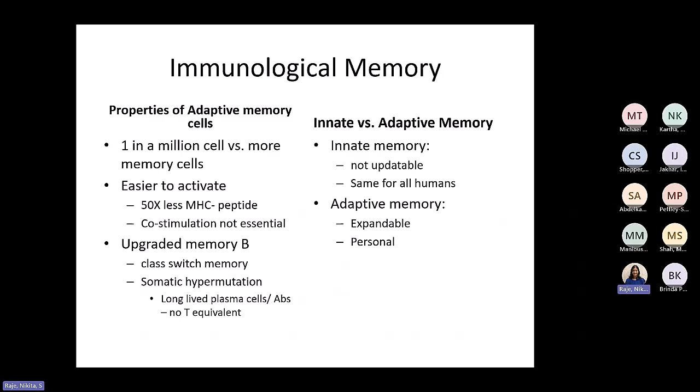As for the properties of adaptive immune memory, instead of a naive T cell specific for one antigen being present at perhaps 1 in a million, after an infection with that antigen there might be many more memory cells present. It is also easier to activate the memory T cells. They need less antigen exposure and they do not need co-stimulation. So it's easier to activate these memory T cells.